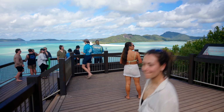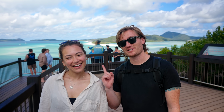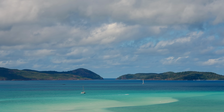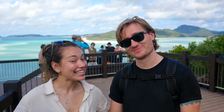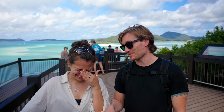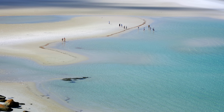Where's my mum and dad? This is Whitehaven. According to TripAdvisor, it's the prettiest beach in the entire world. We've personally said that about so many beaches in Australia. We're not going to say anything, but it is very, very pretty. It is.